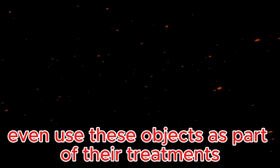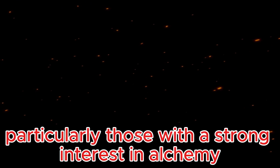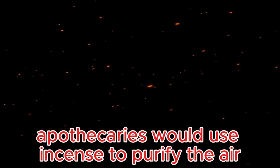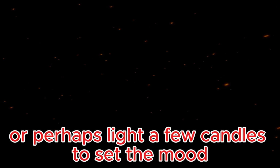The apothecary might even use these objects as part of their treatments, urging patients to wear a charm or to drink a specific herbal infusion that had been blessed with protective qualities. Many apothecaries, particularly those with a strong interest in alchemy, believed that the use of magical instruments could enhance the healing process. A magical remedy wasn't just about the ingredients, it was about creating the right atmosphere. Apothecaries would use incense to purify the air, or perhaps light a few candles to set the mood, all while murmuring incantations under their breath.